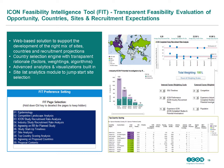The lower left of the screen has key information types captured in this feasibility intelligence tool and is aligned with the data types needed for a sound feasibility strategy, as we discussed in my introductory slide. So this tool is used as the basis for the subject matter experts in an assigned team to discuss the data, apply their experience, and agree on the appropriate strategy with the data as that background for the discussion.